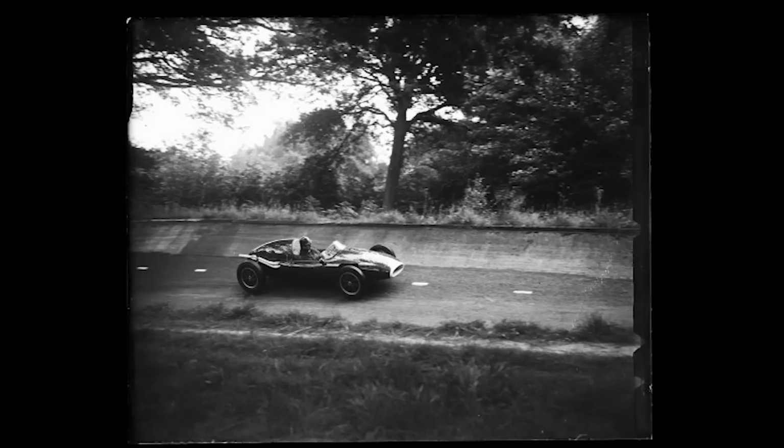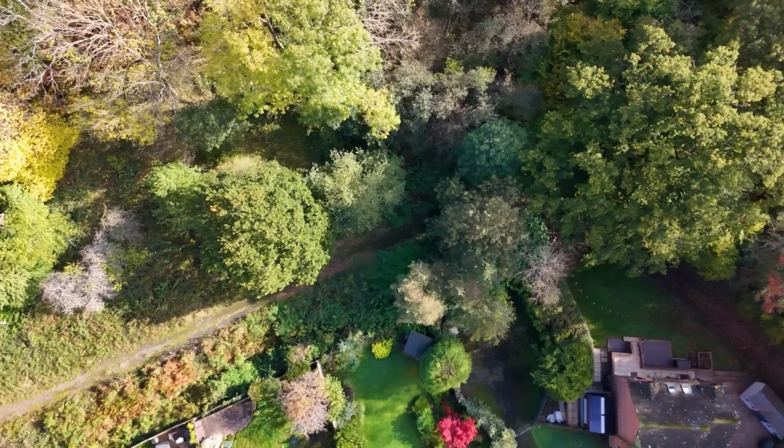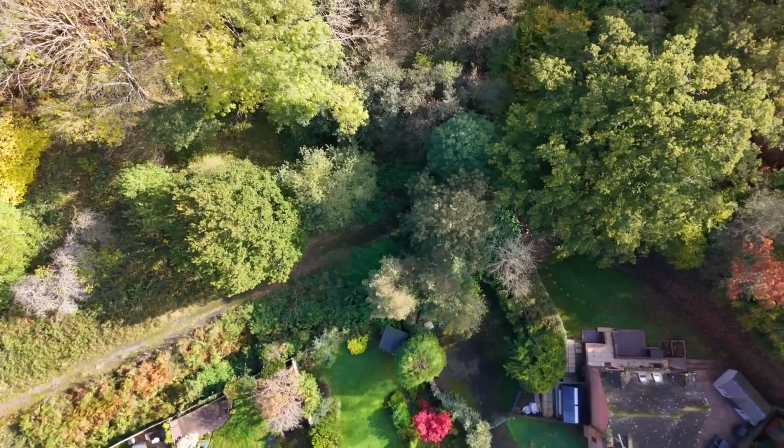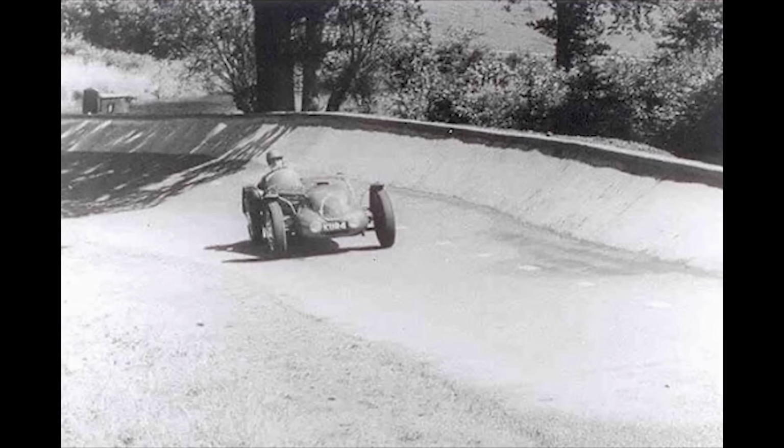The circuit would reach its height of popularity in 1959 when it became part of the National Hill Climb series of races organised by the RAC. Whilst it was the shortest circuit in the championship, it's said to have been a favourite due to its dangerous nature and track design, or lack thereof. A good example would be the massive greenhouse that was located on the outside of the final corner. If you hit the corner too fast, you're going through it in a car that is completely open-topped. So, yeah. It's surprising that racing was allowed to happen at all, really, but it was simpler times back then.